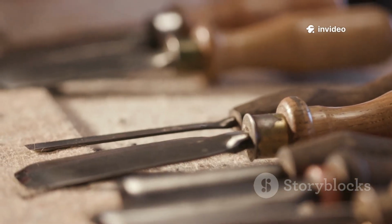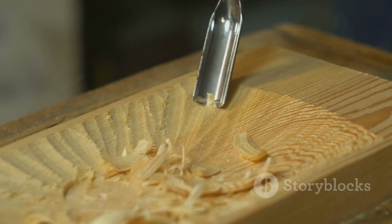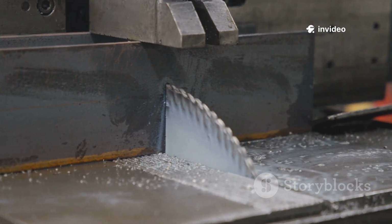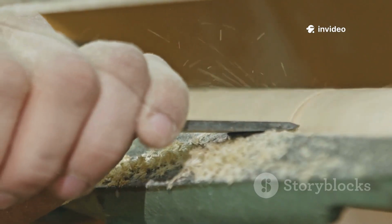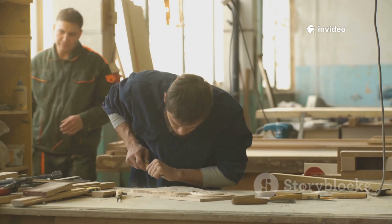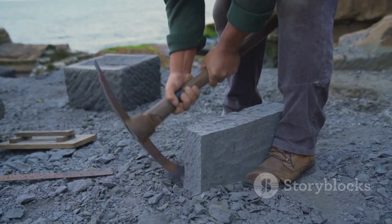Now chisels. Think of a chisel as a precision instrument with a sharp edge at one end. I use wood chisels for sculpting and shaping wood, and cold chisels for cutting through metal. There's something cool about controlling a chisel. Just tap it with a mallet, and you can create joints or even intricate designs. Woodwork, metalwork, masonry, chisels are everywhere.